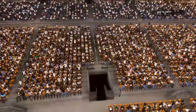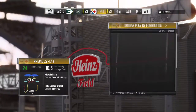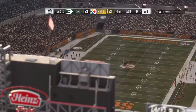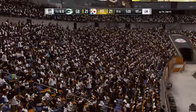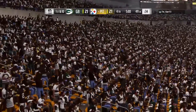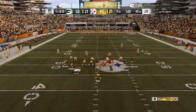Back now in Pittsburgh. All even as we get ready to start the 4th. So into Packer territory now. Here's 1st and 10 at the 49-yard line.